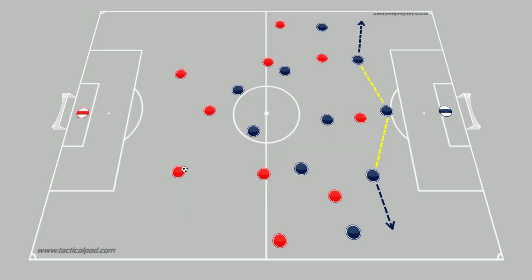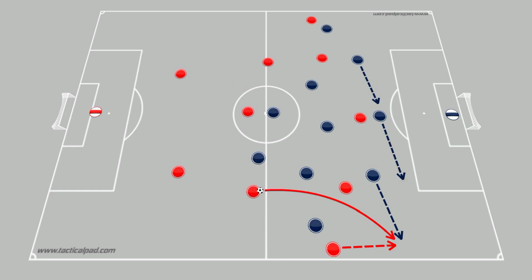Out of possession, the three central defenders give protection centrally and against direct play. These defenders should shuffle across to help cover the flanks when necessary. The movement of one center-back to cover a wing-back is accompanied by movement across to cover from the other two center-backs. This cover gives the defensive line confidence to make aggressive defensive moves, knowing they have protection behind them.